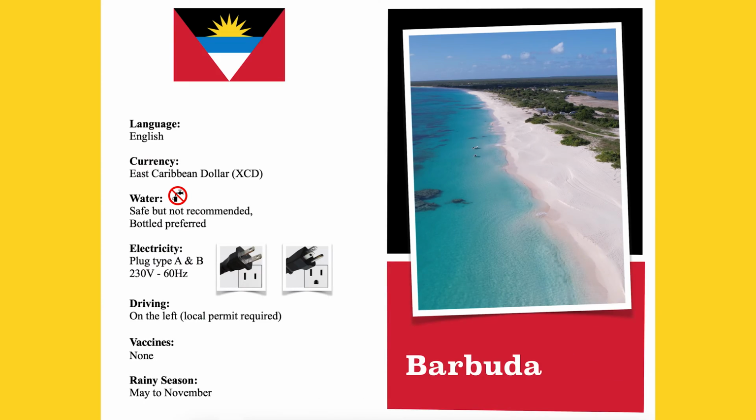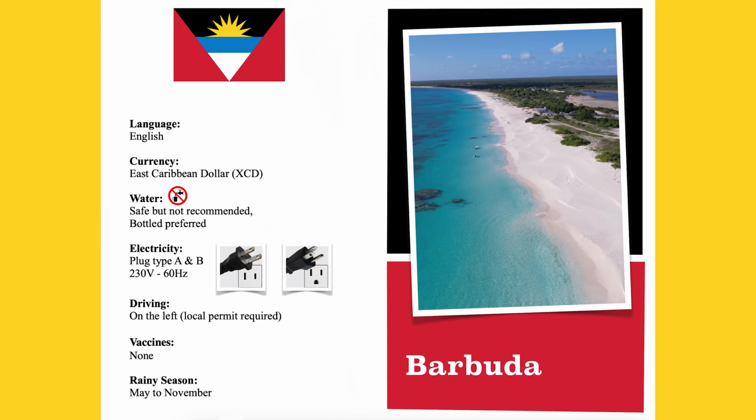First of all, the official language is English. For currency, they use the Eastern Caribbean dollar. It's about 2.7 to 1 on the US dollar. Water is not so drinkable. It's usually collected rainwater or from the desal plant, so maybe not so great, but bottled water is readily available. So I'd go that route.